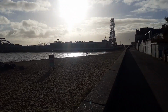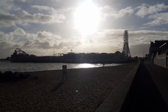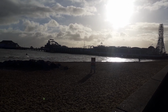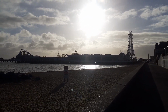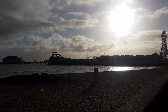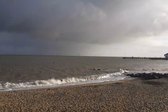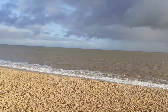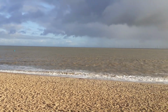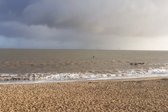So today's filming is at Clacton-On-Sea, and as you can see, at the far end is a pier. Obviously the position of the sun is not helping to feature the pier properly. But Clacton is on the northeastern corner of Essex, Tendring District Council. You can access Clacton-On-Sea via the A12 North and A133, also about 20 minutes from Colchester.